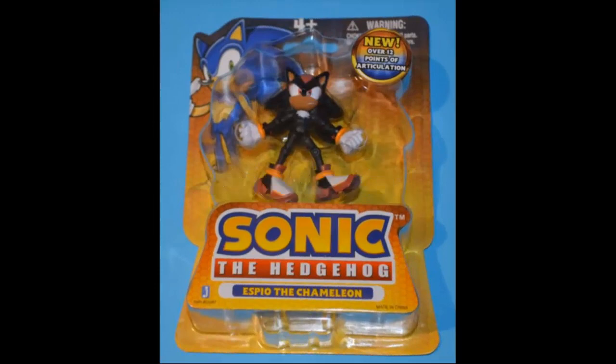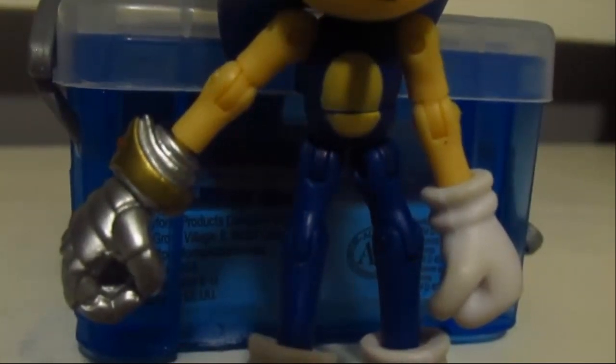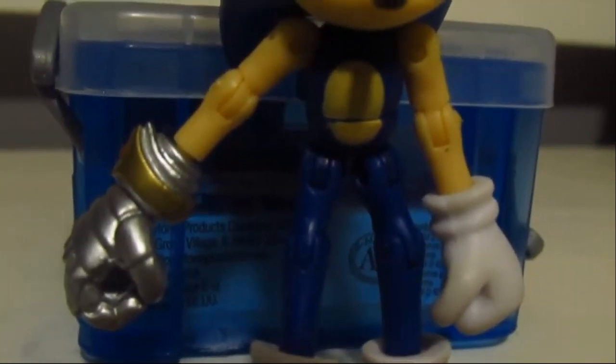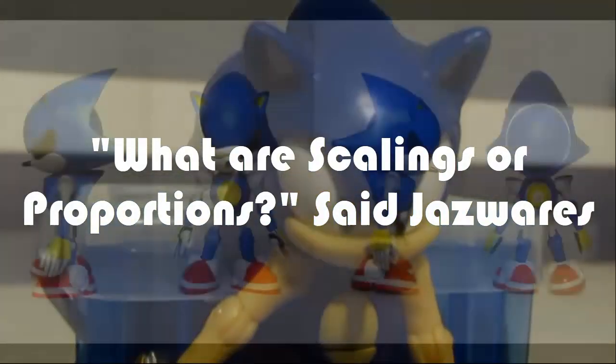This line has the worst quality control. They have wrong packagings, wrong parts, and even some that break out of the packaging. This is unacceptable, and I can't believe Sega was okay with it.